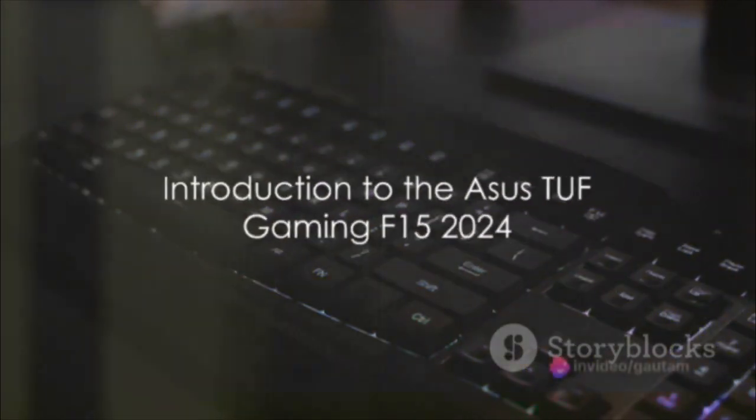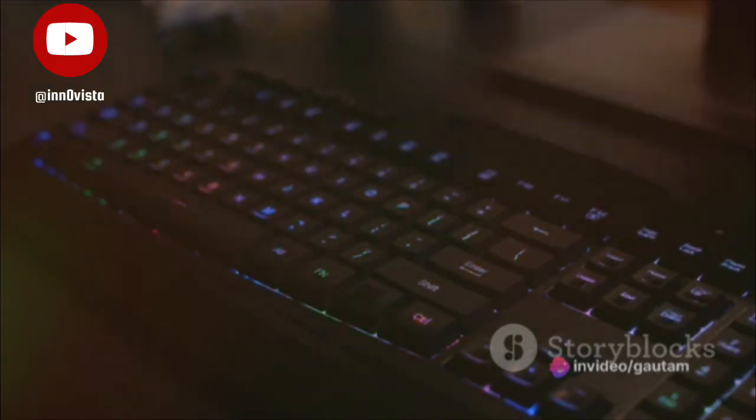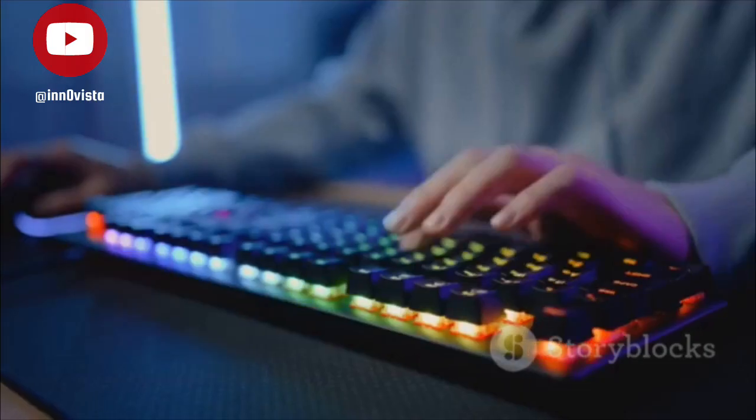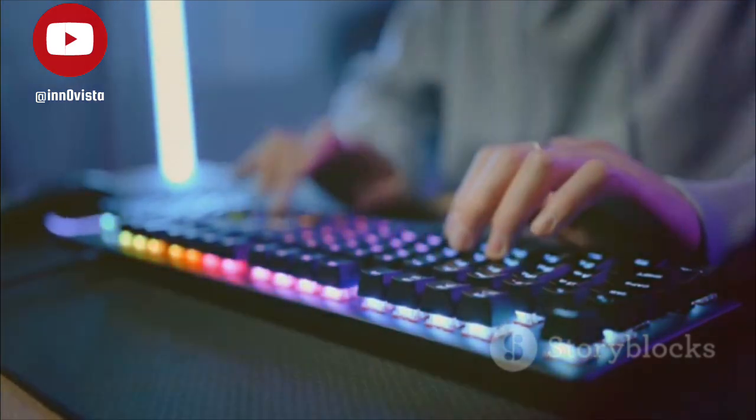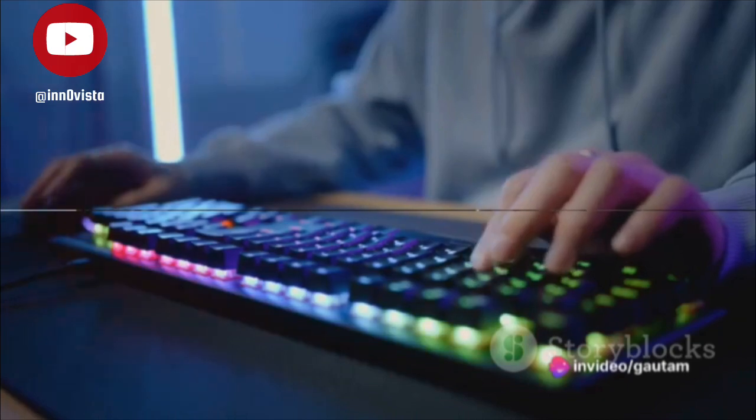When it comes to the world of gaming laptops, finding that sweet spot between power and price can often feel like a search for the holy grail. The ASUS TUF F15 2024, a mid-range gaming laptop, could just be the answer you've been questing for.